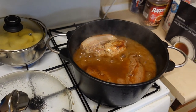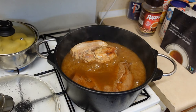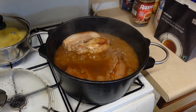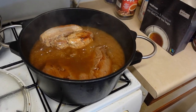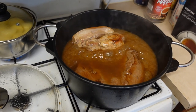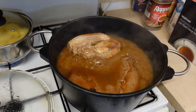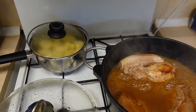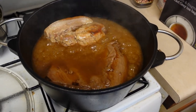Well, folks, this is something I enjoy doing. I enjoy cooking my meals, and sometimes it's at weird times and a bit different to how some people cook. Just giving you a taster of what I'll be doing on the narrowboat. So what we've got here, we've got some potatoes boiling away. We've got the meat, I've got beef and pork in here.